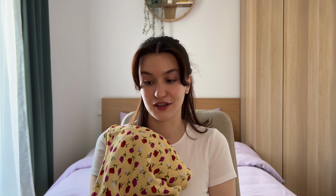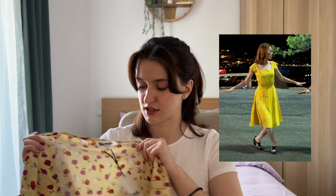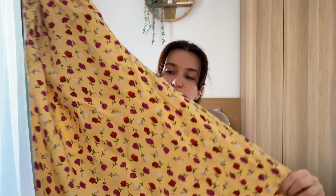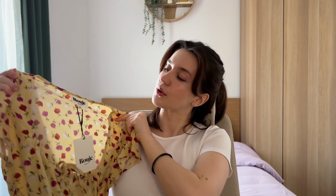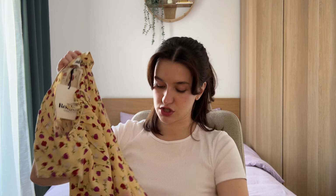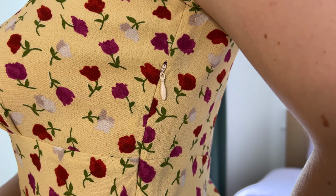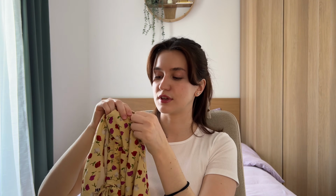Second thing I ordered is another dress. This is the Ines dress in yellow and tulips. I thought it looked super adorable. I've been looking for a La La Land kind of dress for ages, and I'm really hoping this will finally fulfill my fantasies. It looks wonderful again. It's viscose and made in Europe. It has a little strap up here to adjust the cleavage, and it has a little hidden zipper on the side to allow you to get in easier.